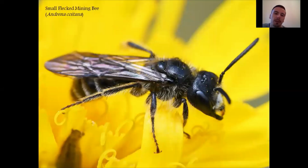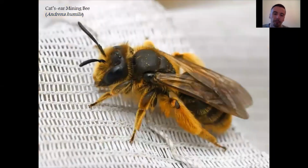Just going through some of those bees. So one of those is Andrena coitana, or small flecked mining bee, which has turned up on a number of these colliery spoil sites that I've surveyed. This is a very localised species, so if you look at its distribution, it's very patchy throughout the whole of the UK. So it's been a really nice species to find on these sorts of sites, and it really likes these yellow asteraceae flowers that tend to be quite numerous on these colliery spoil sites.